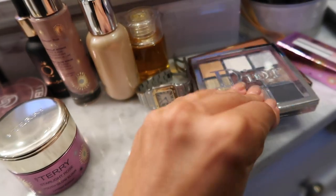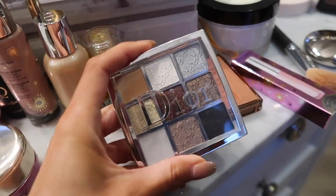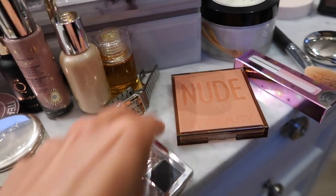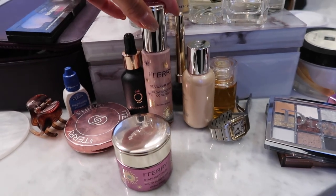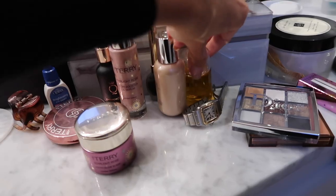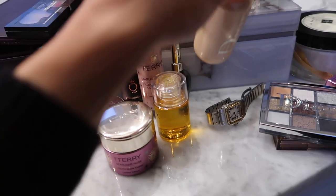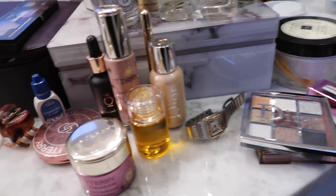I put some new palettes on here. So I've got the new Dior eye palette. You know I loved your eye palettes, and then I've got the nude medium from Huda Beauty palette as well. More of the By Terry Starlight Rose collection, and also the Olaplex bonding oil. I popped that. Oh, and the Dior Backstage Face and Body Glow, stunning. So I've got some bits on there.